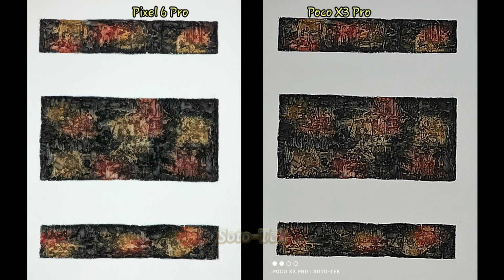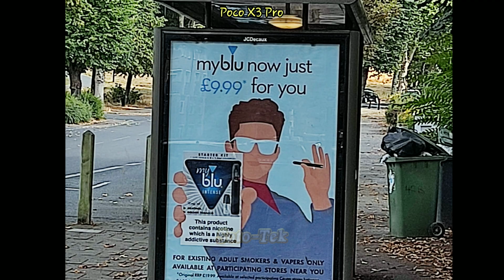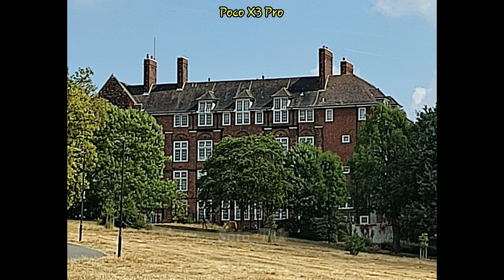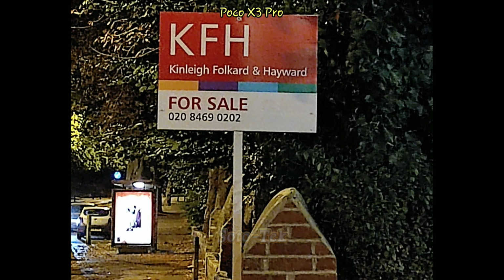Firstly, the full-time zoom. At first glance, some of you might think that the Poco X3 Pro is doing a better job and say, wait, how is this possible? But nope, not really. On closer inspection, it's overprocessed and it looks very cartoonish. It might look better in some pictures than in others, and some people might actually prefer it, but the reality is that it is better and more realistic on the Pixel 6 Pro.